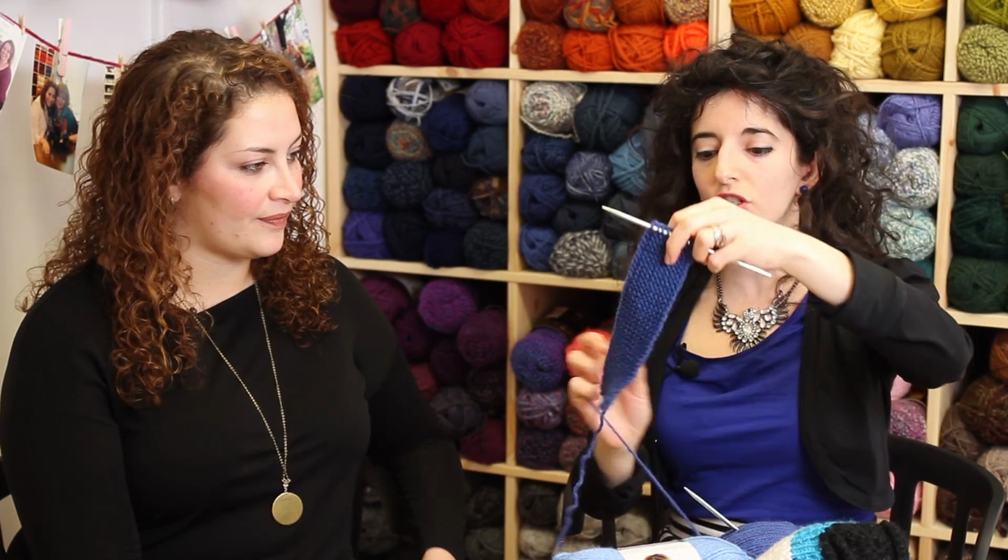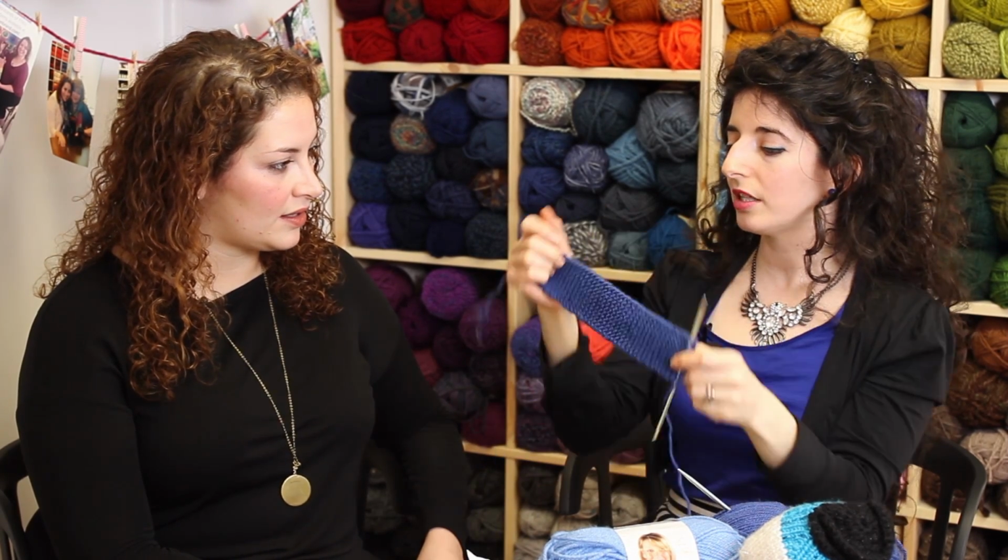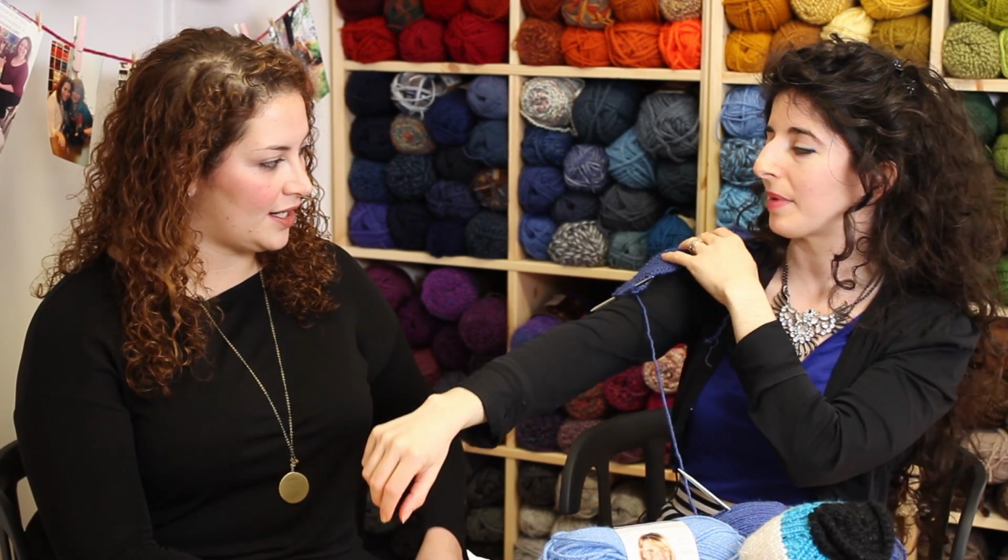So cool. So right now I'm working on one of my first commission projects, which I'm really excited about. This is just the very beginning of it, also in Vanna's Choice. And it's going to be shades of blue. So this is the strip that's going to be the base for the wing. So I'm knitting a strip that's going to go all the way down. And then I'm going to make a bunch of tassels that go down to the waist.